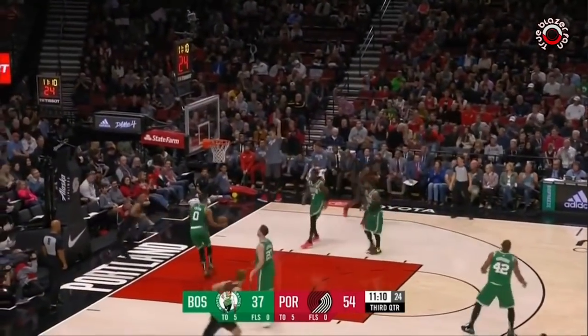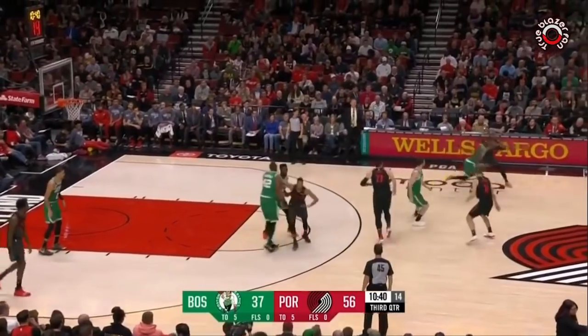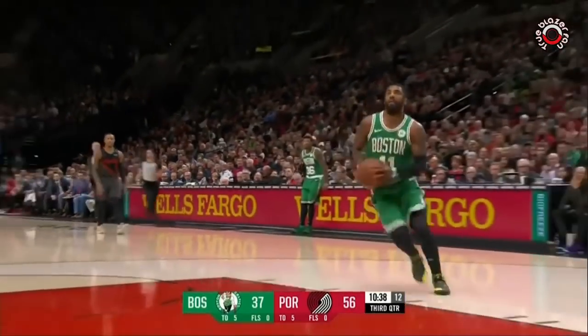So I don't see them taking on a contract like Meyers Leonard just for a second-round pick and getting rid of DeMarre Carroll. That would make no sense to them. You'd have to include a first, but I still don't think they do it because they want that cap space.